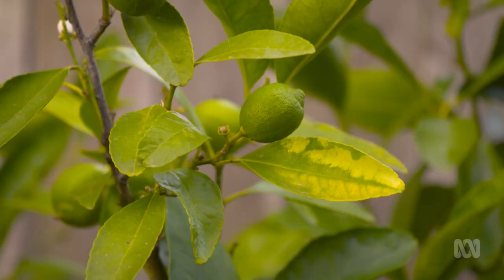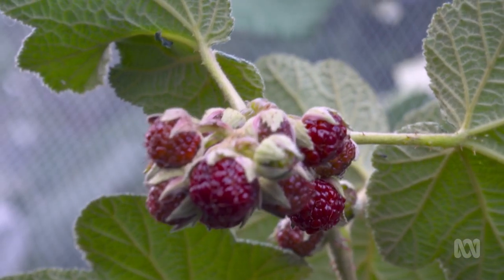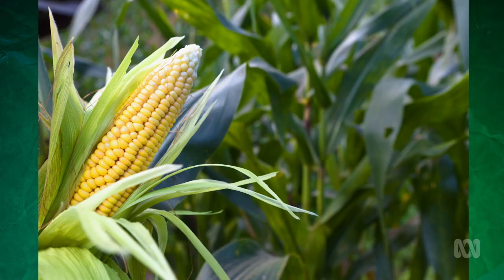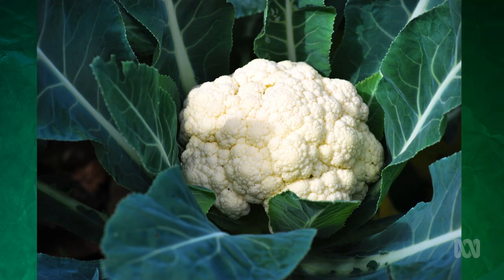You've got so much fruit here, whether it's on trees or vines. What do you do with it all? We preserve, a lot of pickling and dehydrating, a lot of swapping as well. So there's things we cannot grow here, corn and pumpkins being one of them. And also we don't grow an awful lot of really big brassicas like cauliflowers. So it's really nice to be able to swap the fruit for things you can't grow.